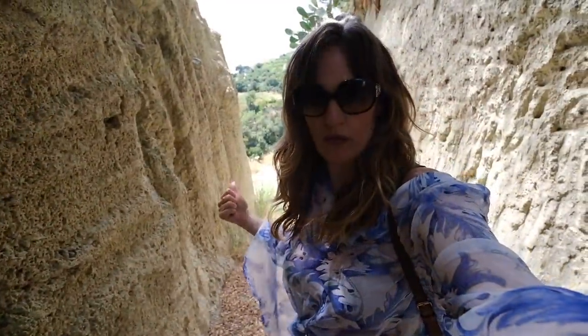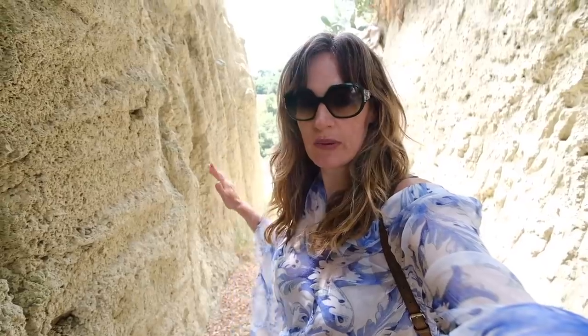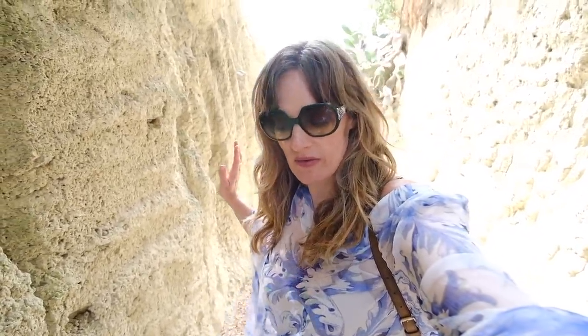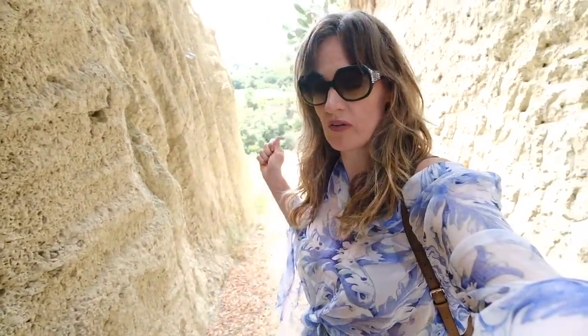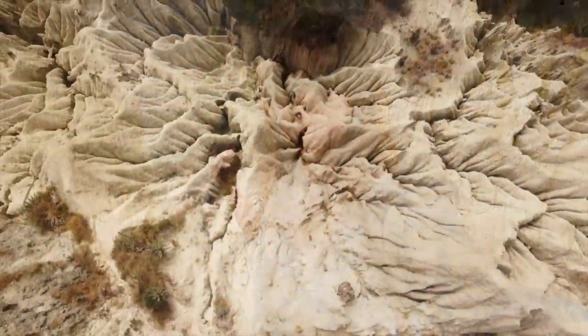This pathway goes all the way down to Maronti Beach. That's the beach where we were the other day, where they cooked the lunch in the sand. The only thing is, it is very, very dry and loose earth, so very easy to slip and very steep as well. So if you want to do this, make sure you are well equipped and experienced.